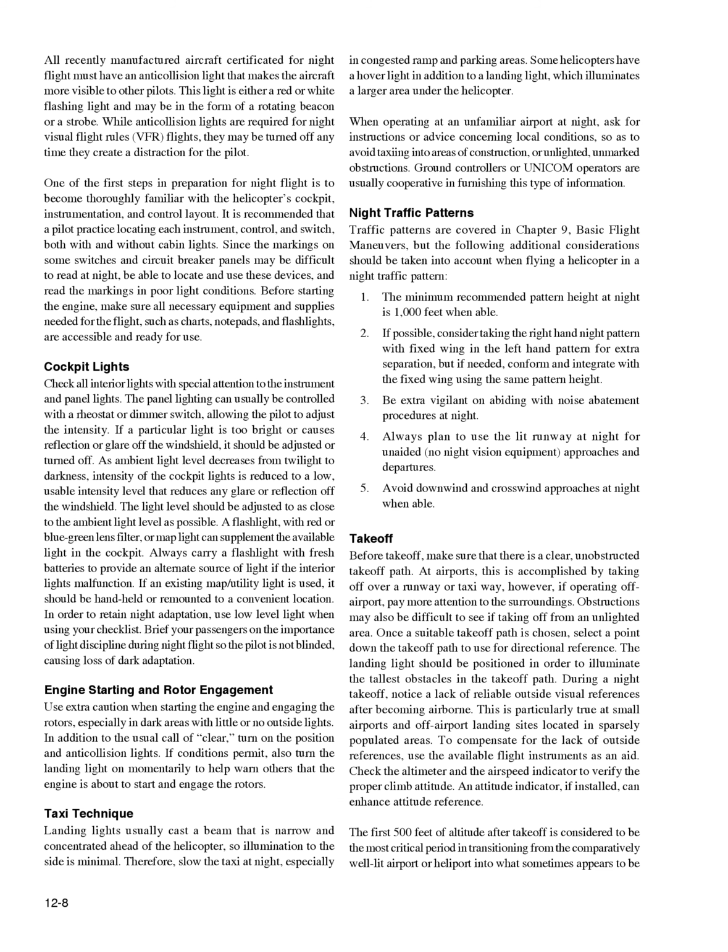If a particular light is too bright or causes reflection or glare off the windshield, it should be adjusted or turned off. As ambient light level decreases from twilight to darkness, intensity of the cockpit lights is reduced to a low, usable intensity level that reduces any glare or reflection off the windshield. The light level should be adjusted to as close to the ambient light level as possible.